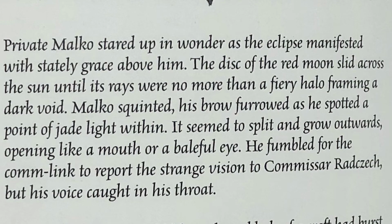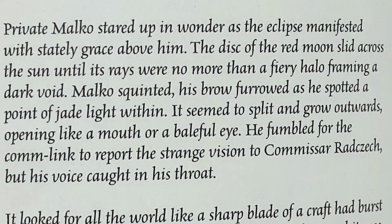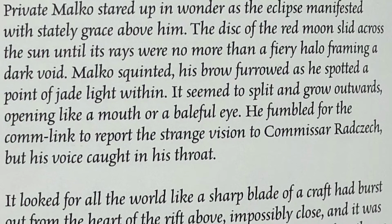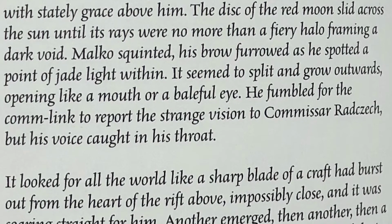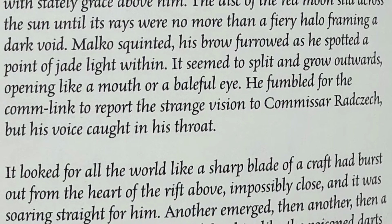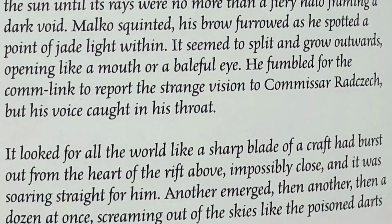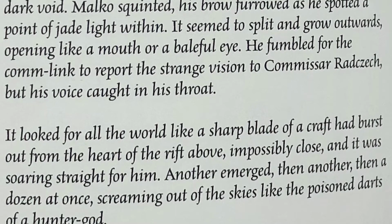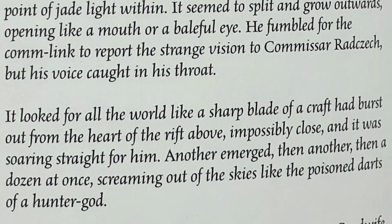Private Malko stared up in wonder as the eclipse manifested with stately grace above him. The disk of the red moon slid across the sun until its rays were no more than a fiery halo framing a dark void. Malko squinted, his brow furrowed as he spotted a point of jade light within. It seemed to split and grow outwards, opening like a mouth or a baleful eye. He fumbled for the comlink to report the strange vision to Commissar Radchek, but his voice caught in his throat.